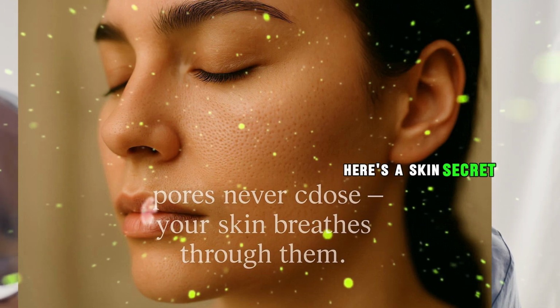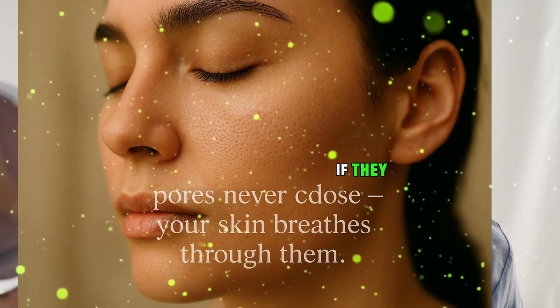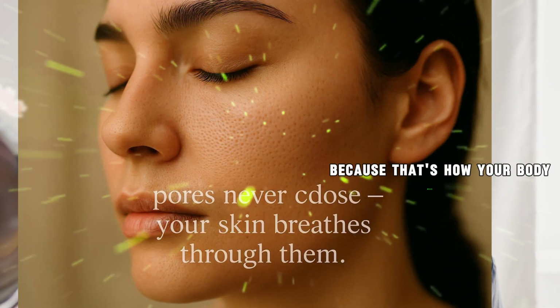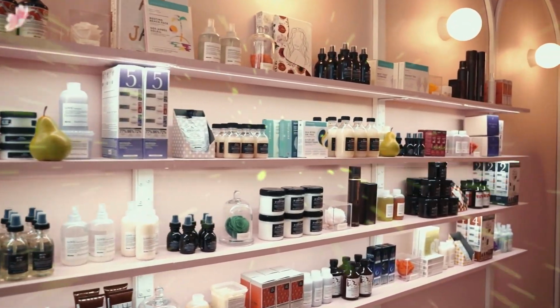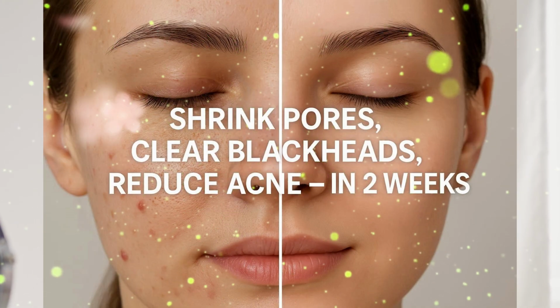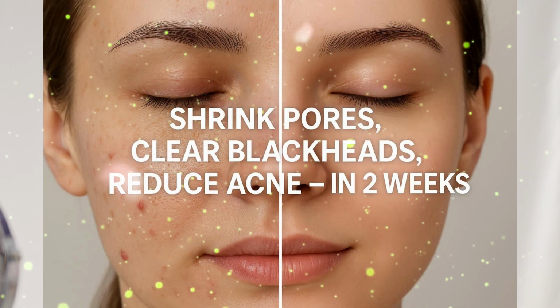Here's a skin secret that might shock you. Your pores are never supposed to close. If they did, your skin would literally suffocate, because that's how your body releases oil, sebum, and sweat. So, all those products claiming to close your pores are actually misleading you. The truth is, pores can't be closed, but they can be trained to look tighter, cleaner, and almost invisible.